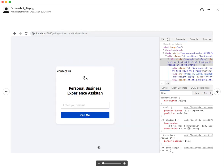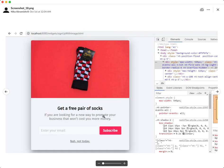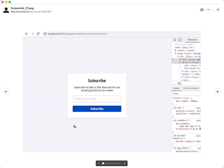Call me style variation of our click to call widget, and another email collection style variation. So we're going to have about 5 or 6 different styles for our email collection tools, and another email collection tool. This is probably my favorite design of our email collection tool. So product image goes up the top, and below we have subtext and opt-in here. This is my personal favorite design of the email collection widget.